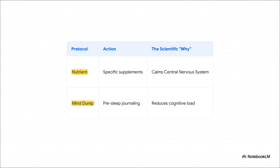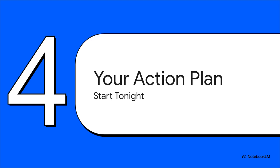So, with this final section, we've calmed both the body and the mind. We're using specific nutrients to quiet down the nervous system, and we're using a simple journaling practice to reduce that mental load right before we hit the pillow. So we've covered all the science behind each protocol. Now, let's put it all together into a simple action plan that you can start using tonight.